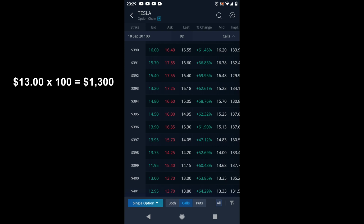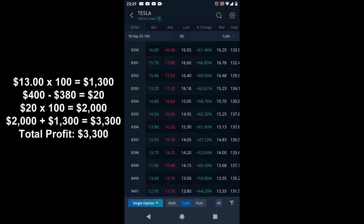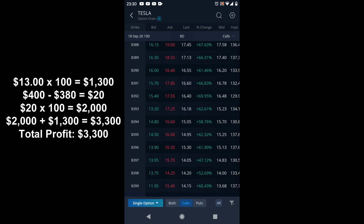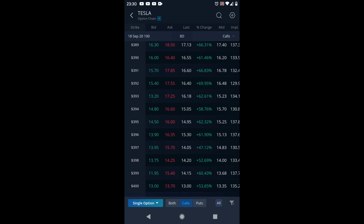Plus, let's say that we did get our shares taken away, we would also make the difference of $400 minus $380 as capital appreciation. So how sweet is that, guys? I know there's more risk with owning 100 shares of Tesla, but I also really believe long term in Tesla, so I don't mind holding it. I mean, it doesn't pay a dividend, but I also don't mind holding it, and I think we can make some really good money with Tesla.